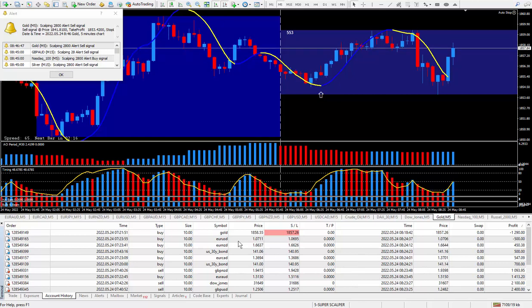Today's date is May the 24th and I'm using my brand new Super Scalper trading system. Now the Super Scalper, which is this moving average on top, when it changes colors you will get an audio alert and a pop-up box here. Doesn't mean you're going to take the trade right away, but it draws your attention to the fact that there could be, in this situation, a buy trade.